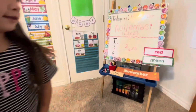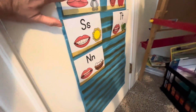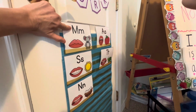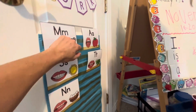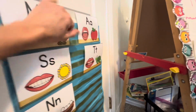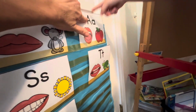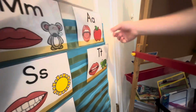Okay. Over here. Come over here. Okay, you're going to point to it. Remember, we say the letter, the sound, then the picture. What letter is this? A mouse. Very good. What letter is this? A. No, what letter is it? A, apple. No, it's not pool. Okay, here, let's try it again. What letter is this? A. Say the word. Apple. Very good.